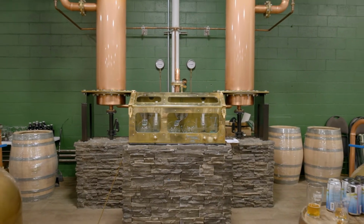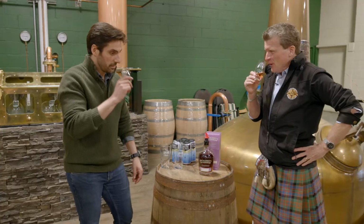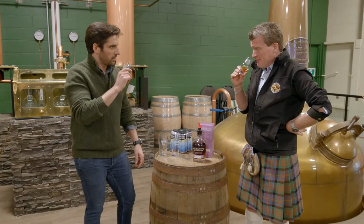And now to the heart of why I'm here, to sample some award-winning whiskey. On the nose, you're going to get massive tropical fruits. Oh, it's so smooth and so fruity now.